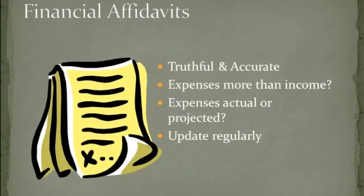You want to make sure you update your financial affidavit regularly because it is common for income and expense situations to change while a divorce case is pending.